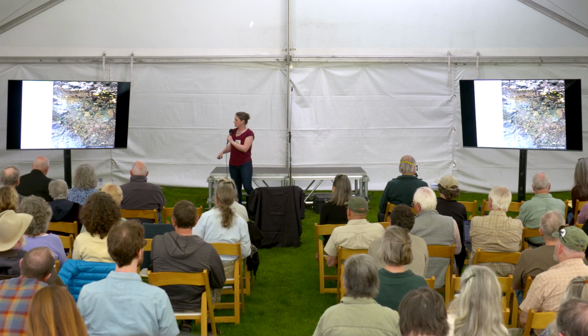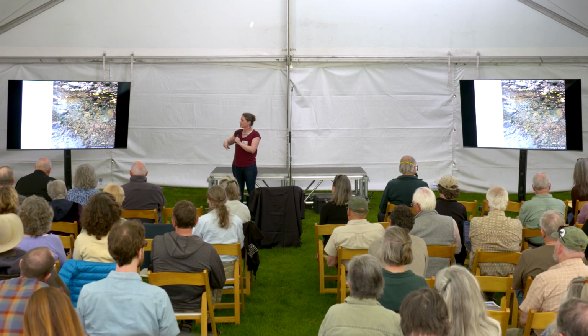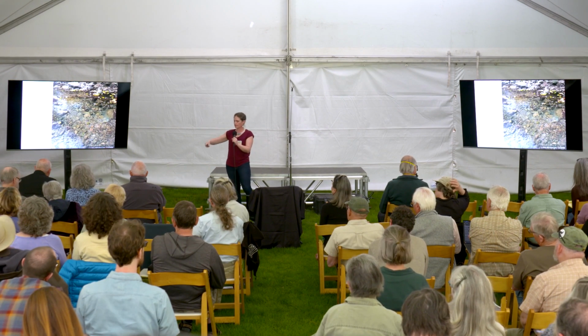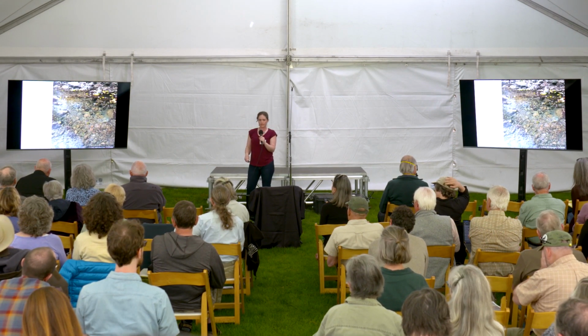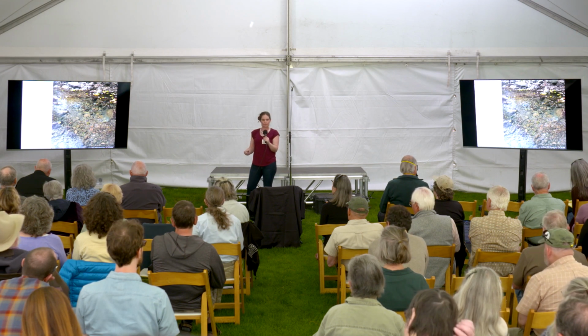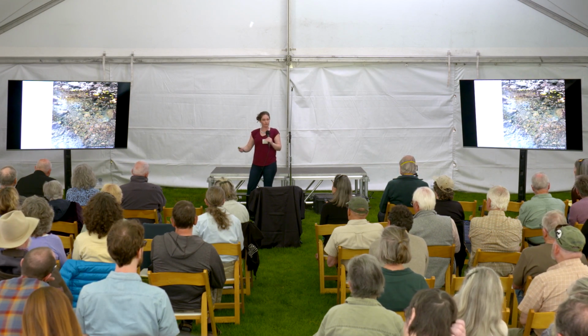And so this is a spring Chinook redd that gets monitored. You can see the sort of substrate that they like to use for their redds is this gravel material. The rocks can't be too big. Chinook can move fairly large substrate, but if it's too big, they can't move it to create a good redd.